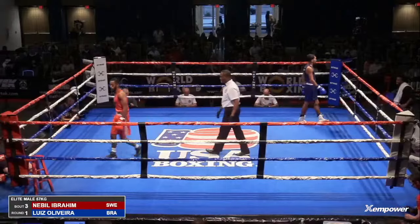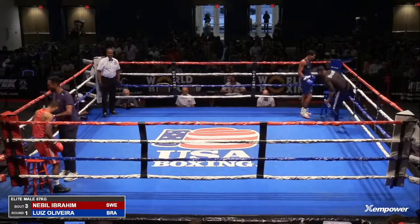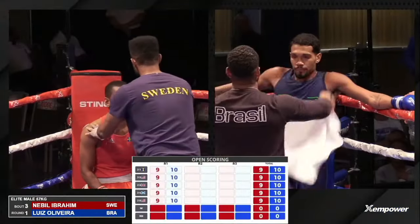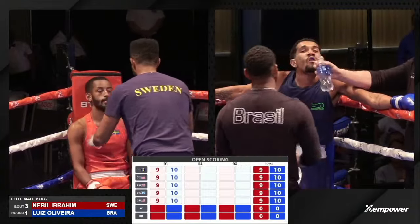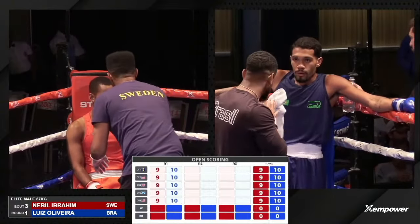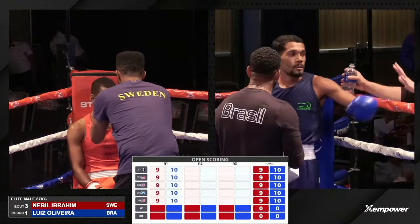That sound takes us to the end of the round. I tell you, they burned a lot of calories in that round, ladies and gentlemen. I should move so much in a day as those two did in those 3 minutes. As you see the towel in that blue corner, 10-9, pitching a shutout in that first round. You guessed it, Luiz Oliveira from Brazil boxing out of the blue corner, in the red corner, Nebil Ibrahim from Sweden. Work to be done.